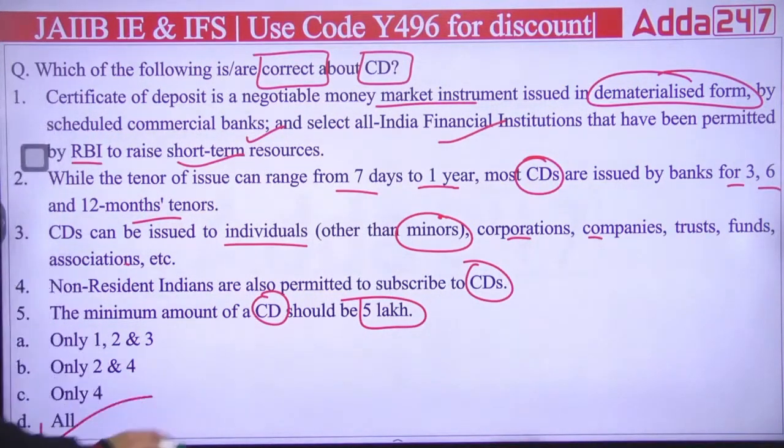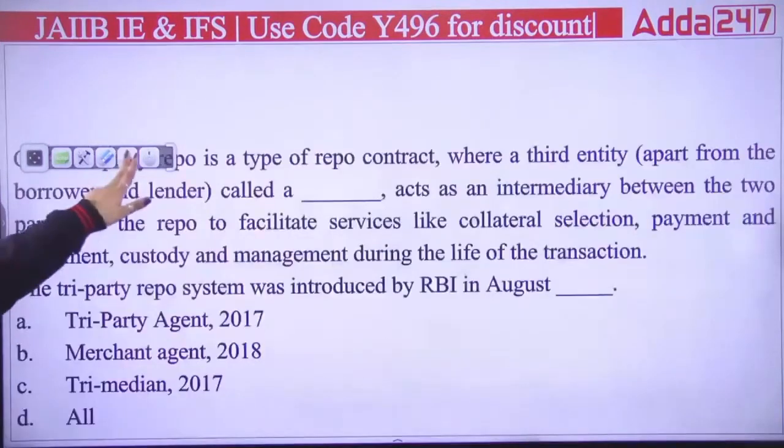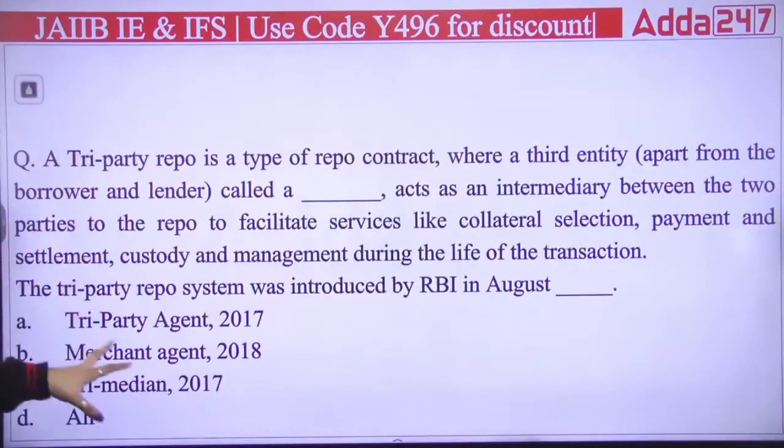Okay, so the right answer will be all of the above. The right answer is your D. Okay, right answer will be D. Next question. Filling the blanks question.